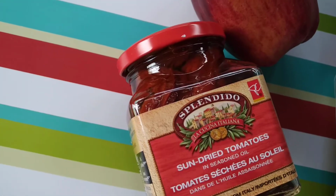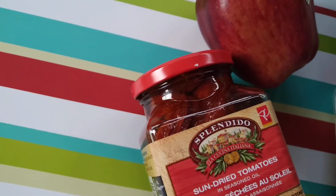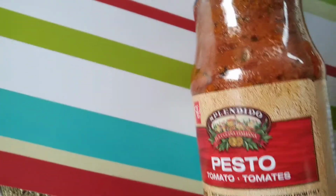Sun-dried tomatoes in seasoned olive oil. It is product of Italy. And this is going to go on the pizza with the pesto, the tomato pesto. This was $3.99 and this was $3.49. So I'm going to put the pesto, the sun-dried tomatoes, and the cheese.